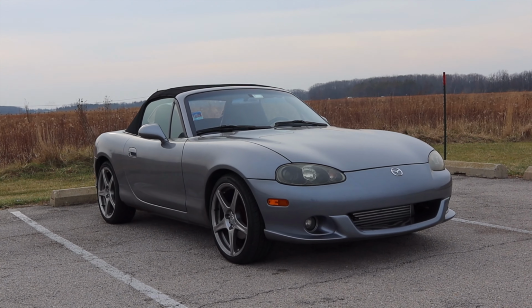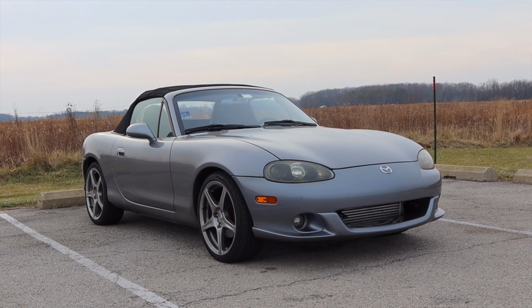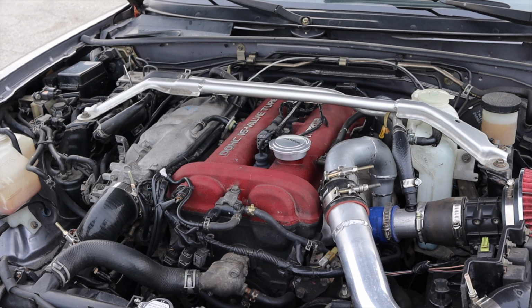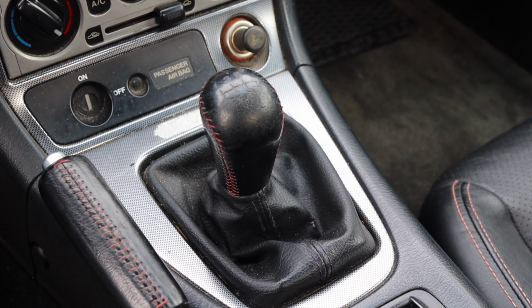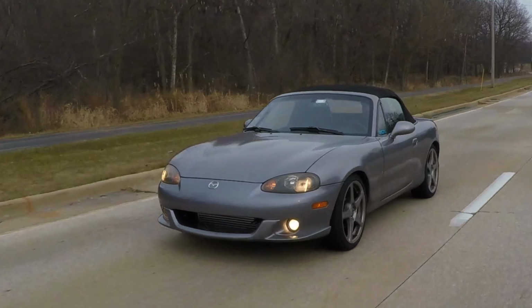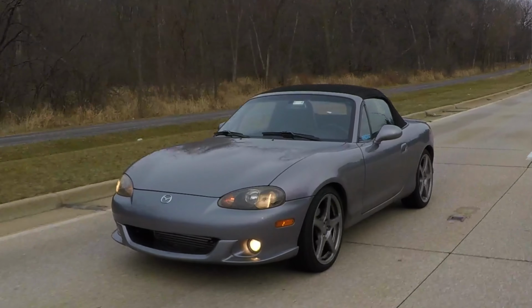My name is Zach, and today I am driving a 2004 Mazdaspeed MX-5. Up front is a 1.8 liter turbocharged inline 4. Down below is a 6-speed manual transmission. Guys, I am so excited to be back driving a Miata.